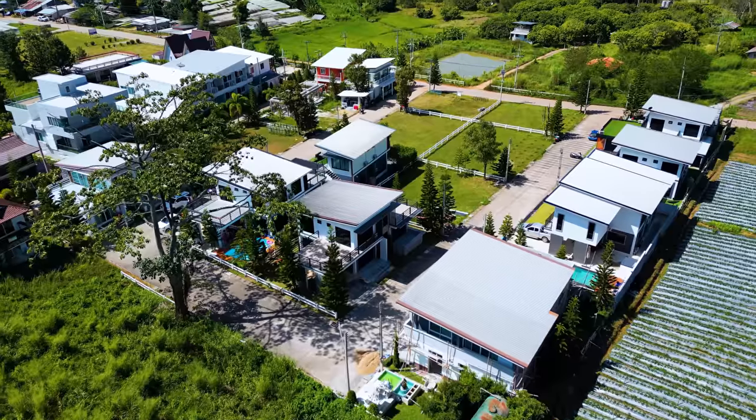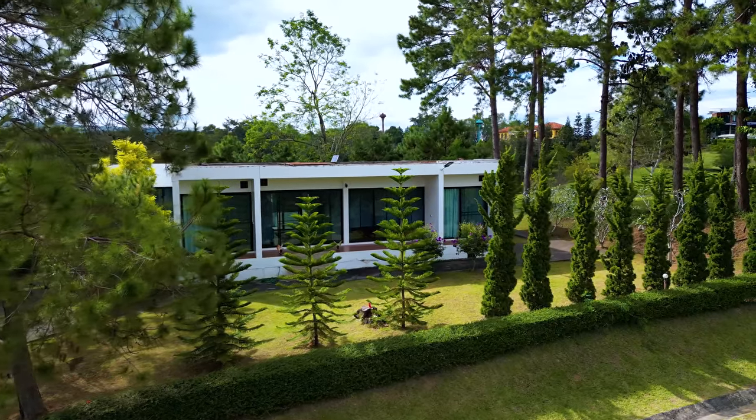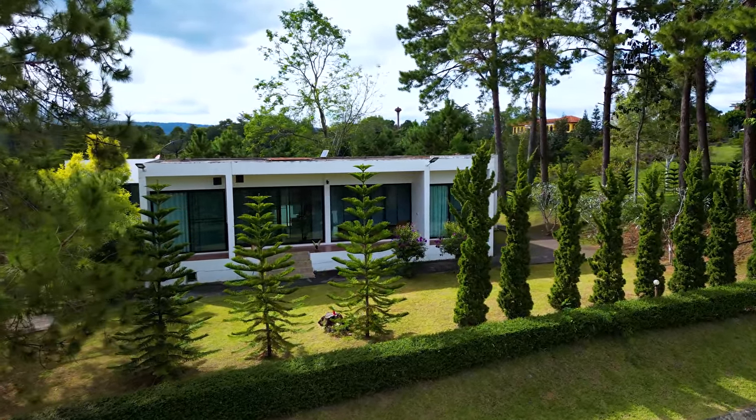And what I want to do today is show you around some potential plots of land that are for sale and just have a little nosy around some of the local neighborhood, because I think this is a bit of a sleeper province. And if you're interested, like me, in maybe moving to Thailand one day and building a home or buying a place, then strap in. Let's explore Phetchabun.